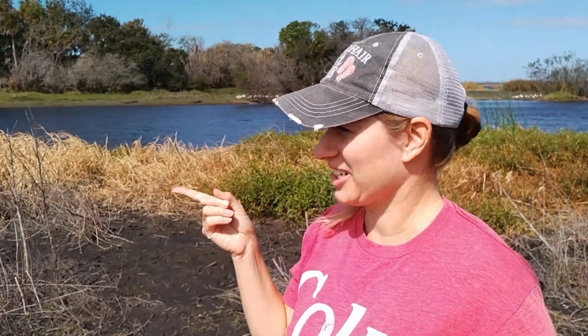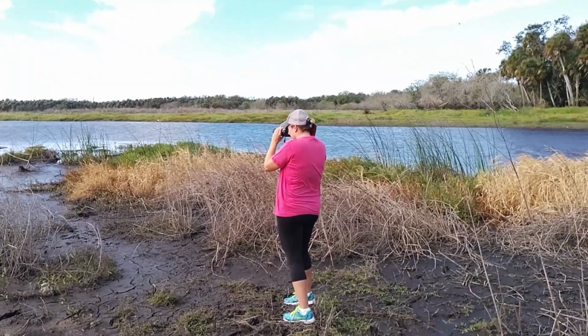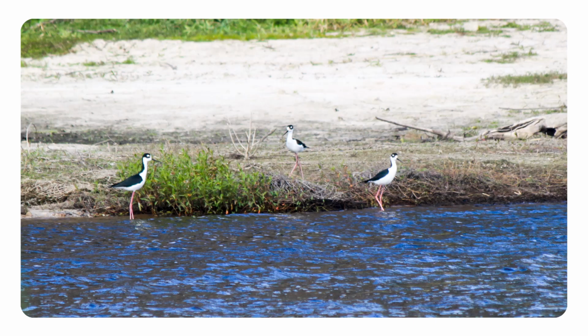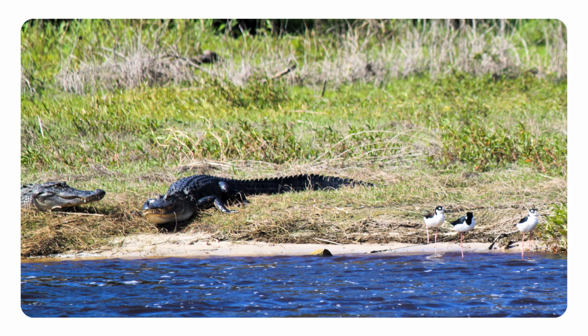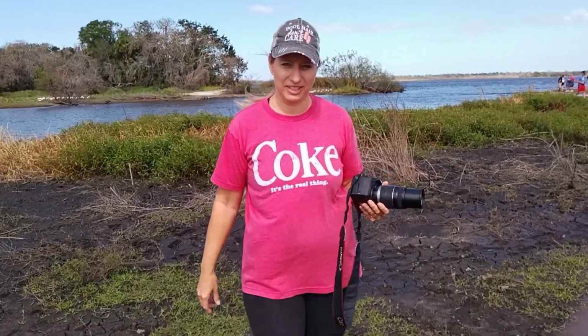There's an oyster catcher. So I think it was actually a stilt. Follow Thomas, if you're watching, you can let us know what it was. I'm sure you'll know.